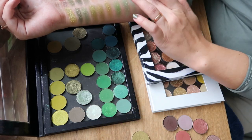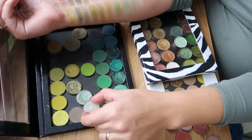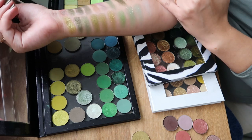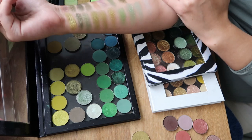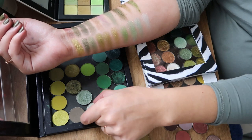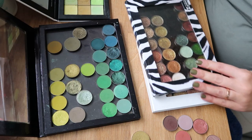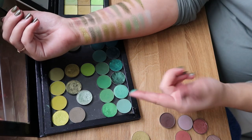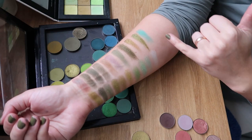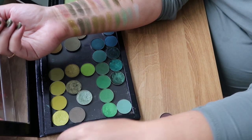This one right here is a duochrome. It's Neve Matcha. It's a duochrome mint lime type of shade, and I think I'm gonna get rid of that one as well. I repanned it. It was in these ginormous Neve Cosmetics pans. A few more shimmers. This one right here, I don't see myself using it, so I'm gonna get rid of it.